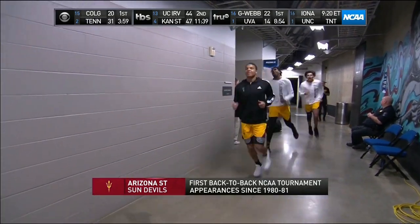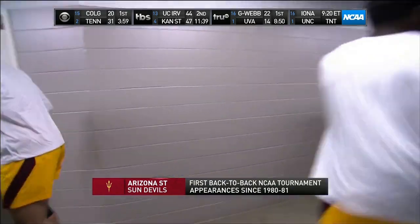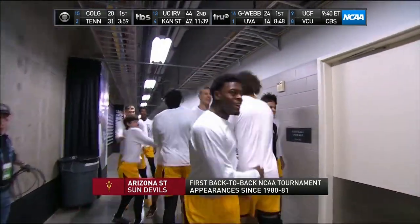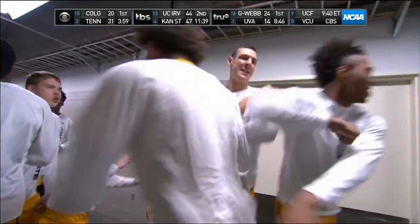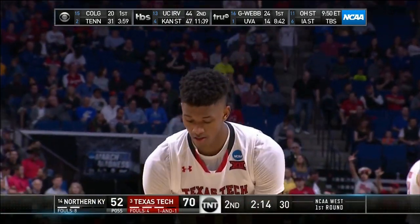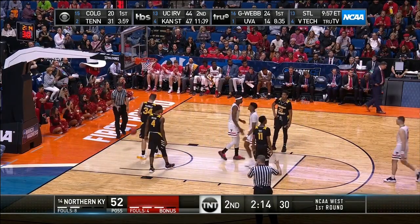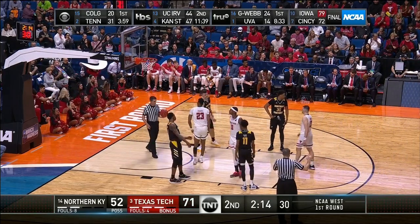There's the Sun Devils warming up in the hallways here in Tulsa as they're getting ready for their matchup with Buffalo. It's been a long week for the Sun Devils. At first they were in Vegas at the Pac-12 tournament, and then they flew home to Arizona, then they flew to Dayton and beat St. John's in the first 4 in, and then they flew here. And you were with them. What time did you get in? Like 4 o'clock in the morning? 4 o'clock in the morning.